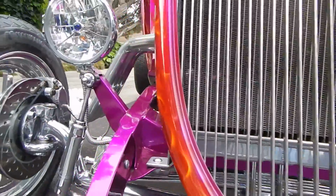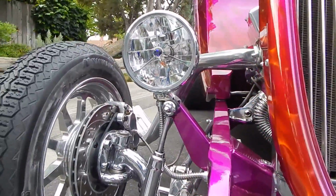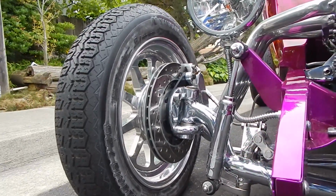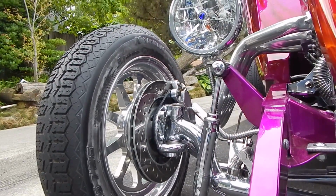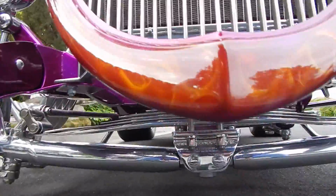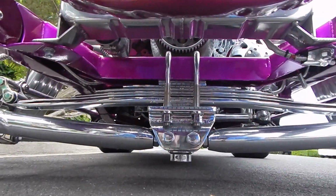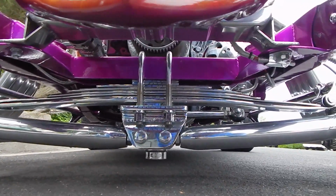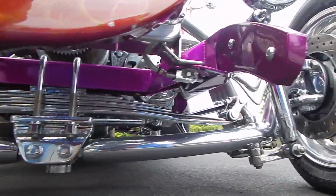It's got custom fabricated boxed frame in it. What's really neat is a Fat Man. It retains the look of a dropped axle, and it actually is a dropped axle with a transverse spring. But what you're going to see here is right at the center there, it's fully independent. So each axle acts independently upon each other.